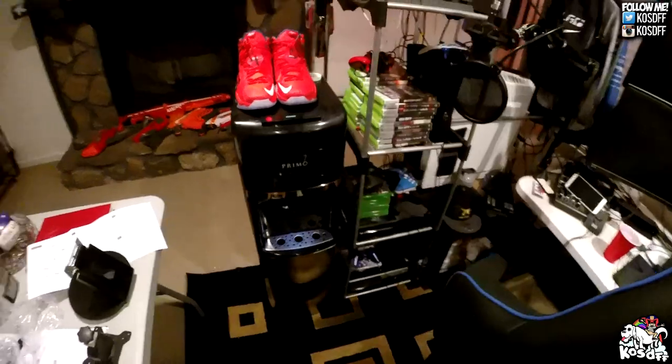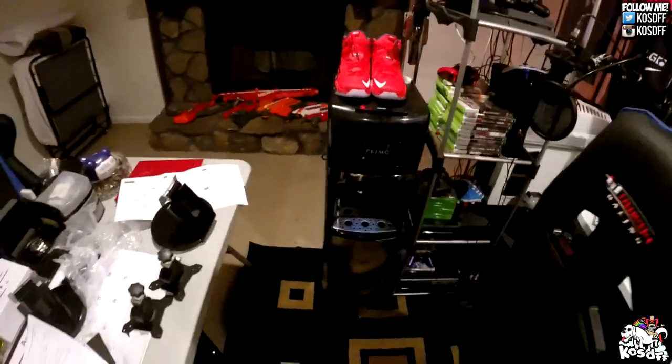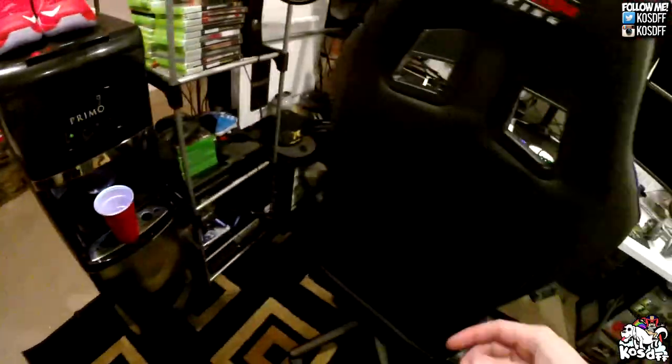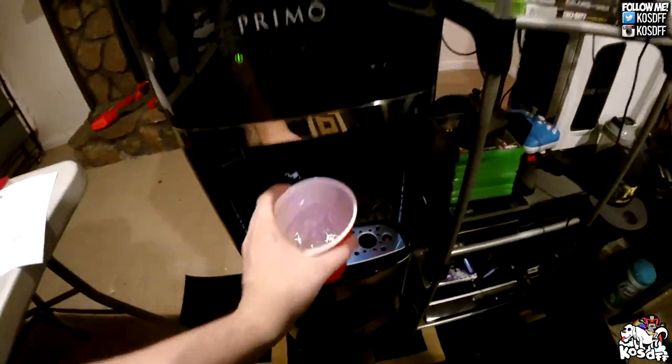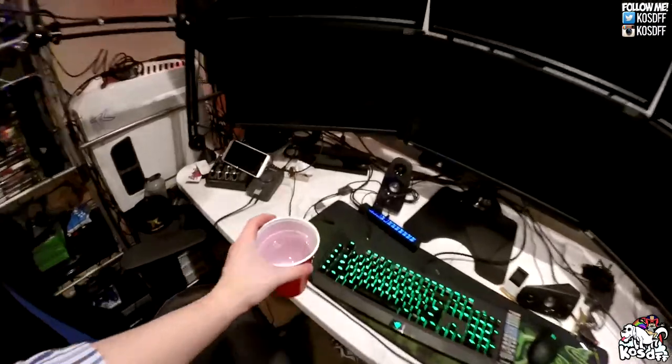Didn't want to show this thing off. This is the greatest invention ever. I put it right here, so with one swivel I can switch over here and get some filtered cold premium water. It's pretty epic actually. It's something I'm really proud of. It's pretty cool. But yeah, I'll talk more about that later.